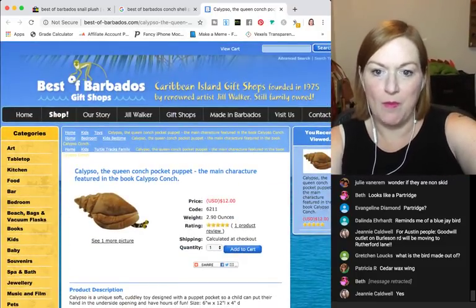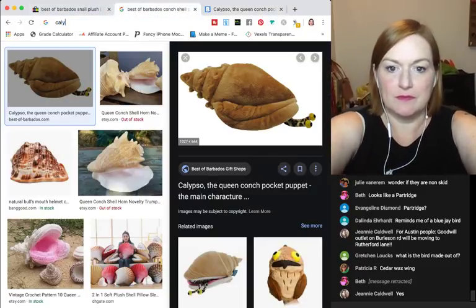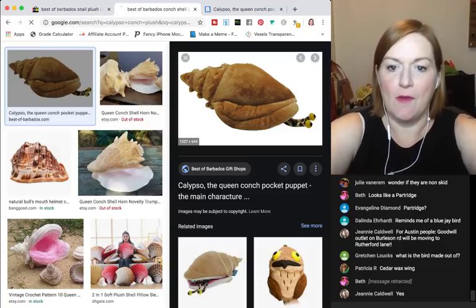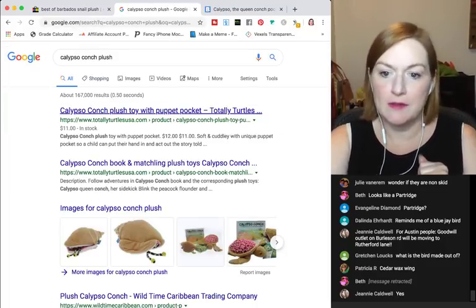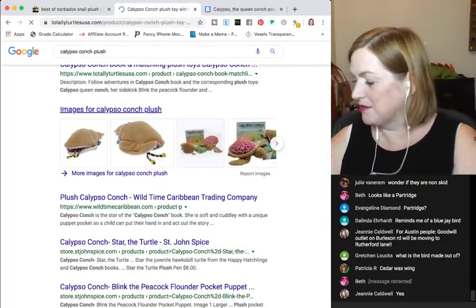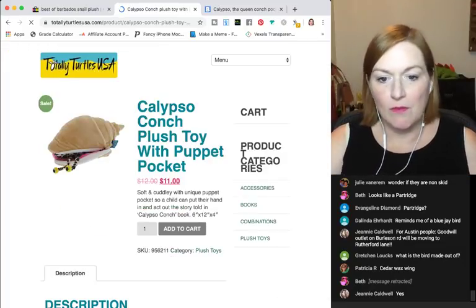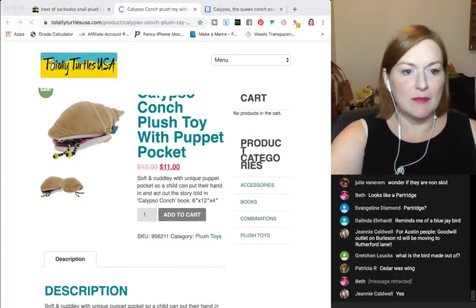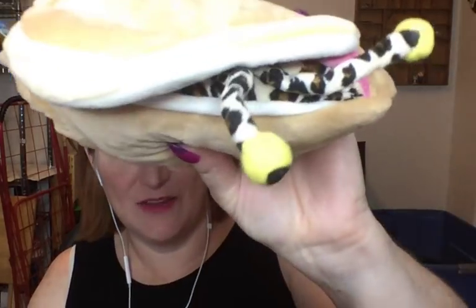Calypso Conch plush. Ah, come on. Plush with a puppet pocket. Am I missing something here? I don't think I am. There's another one, $11. Okay, I mean, why not? I'll probably still put it up for more than that. I'll probably put it up for 15 because I didn't see one on eBay. And if they're looking on eBay, they're going to find mine on eBay.